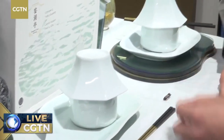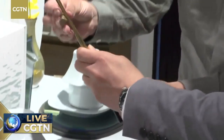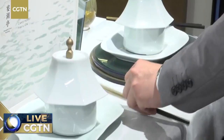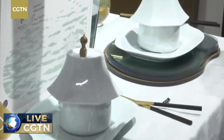Yeah, this is actually a chopsticks holder, right? So people hold chopsticks this way, so the tip of the chopstick won't come in contact with the table. So if you put the chopstick holder right here, it becomes the pavilion. So isn't it a bit innovative, right?